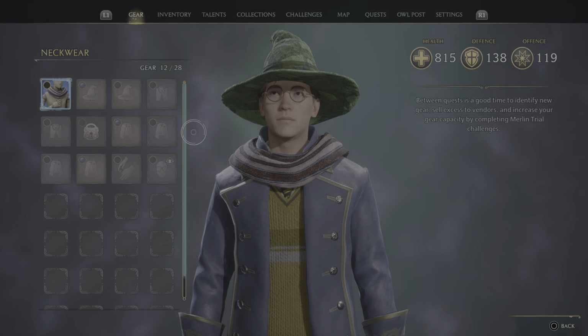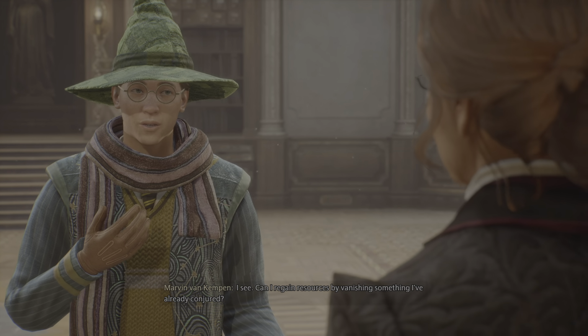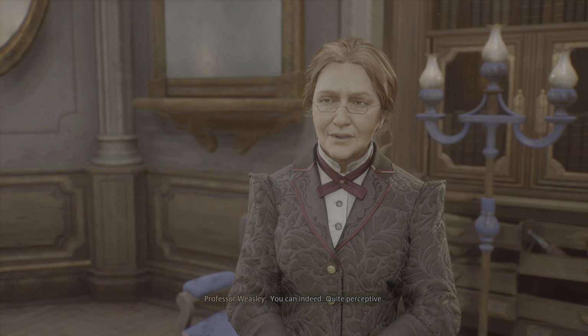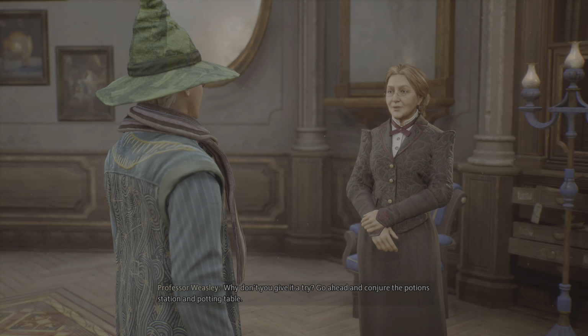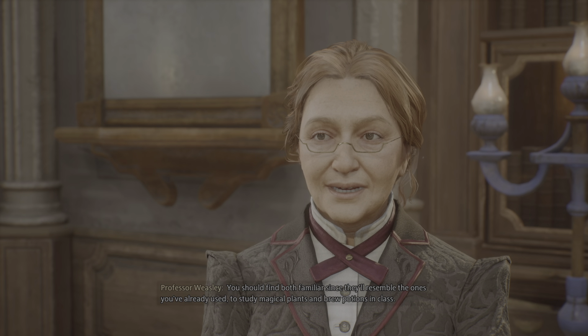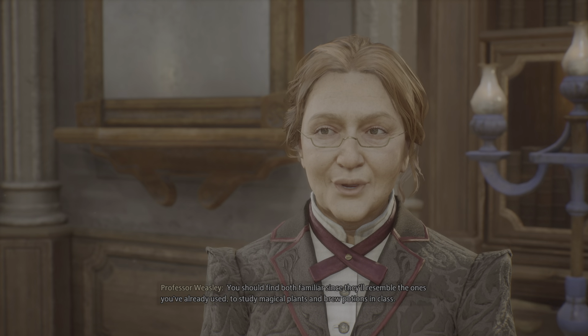They can also be collected by vanishing objects in the room, such as the chairs you vanished earlier. In fact, you should have enough resources for now. I see. Can I regain resources by vanishing something I've already conjured? You can indeed. Quite perceptive. Why don't you give it a try? Go ahead and conjure the potion station and potting table. You should find both familiar since they'll resemble the ones you've already used to study magical plants and brew potions in class.